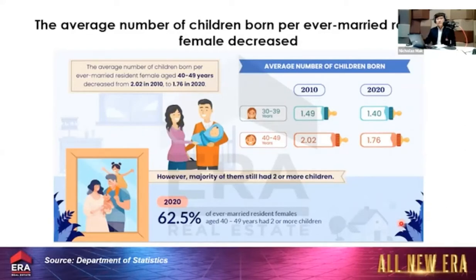And I think you've been keeping up with the news, you constantly hear that Singaporeans are having fewer babies. Actually, to replace our population, the natural rate is about, each couple should be having 2.1 babies on average. And what we see is that over the 10 years period, most couples will be having babies in their 30s. That proportion has decreased from 1.49% in 2010 to 1.4% just last year. But the thing is, of course, the majority of them still have 2 or more children, about 62.5%.